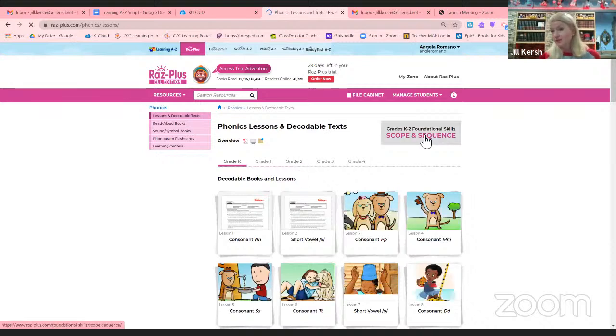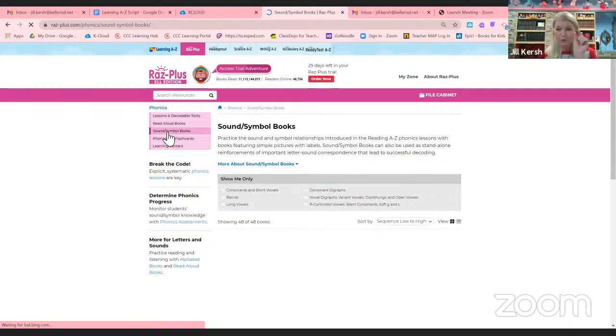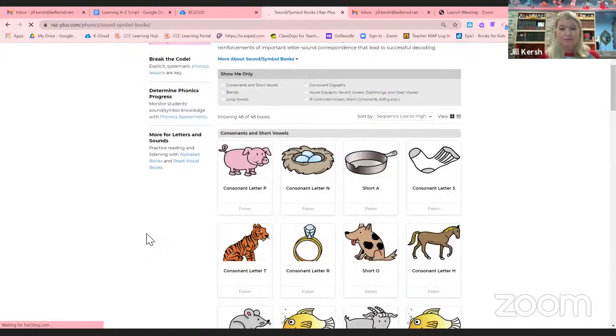And you can see right up here at the top, there's a scope and sequence that will help you with that, also knowing exactly where to look. Once you get into a resource, you can find things that are assignable to your kids. And if you go to a resource, you'll notice that it might have a little planet out beside it that you can actually assign to kids straight from there.